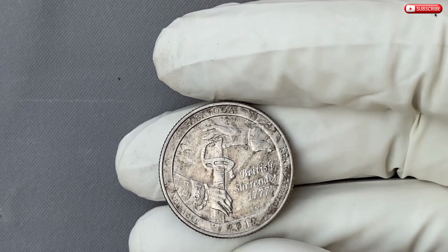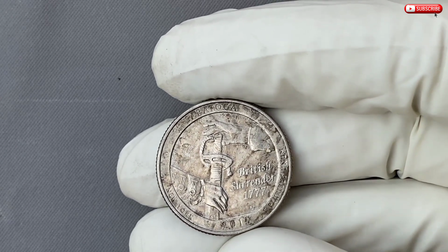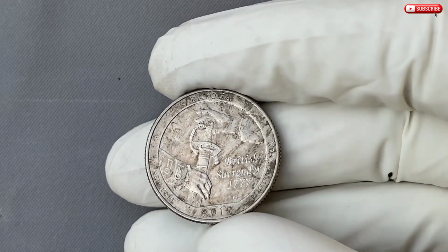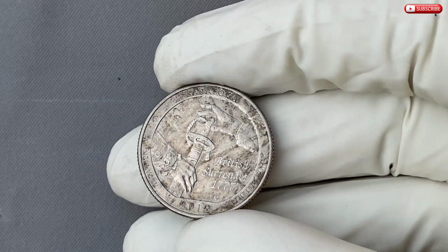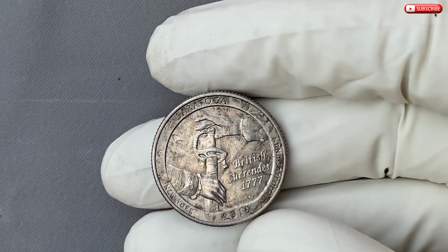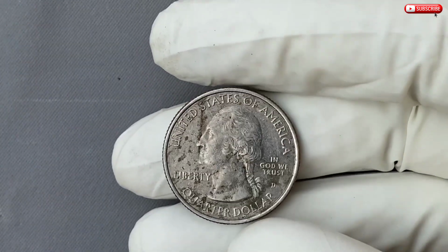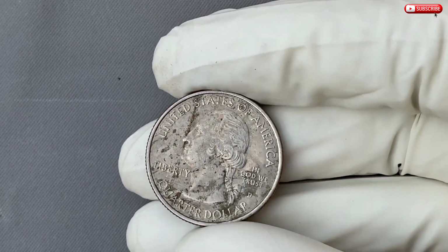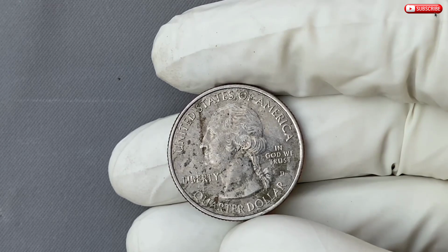In 2015, the U.S. Mint released the Saratoga National Historical Park quarter, marking the 11th coin in the series. Saratoga National Historical Park is located in upstate New York, and it commemorates the site of the Battle of Saratoga, which took place during the American Revolution. For anyone familiar with American history, this battle is a critical moment. It was a turning point in the Revolutionary War, as the American forces achieved a crucial victory over the British, ultimately leading to France's entry into the war on the side of the colonies.